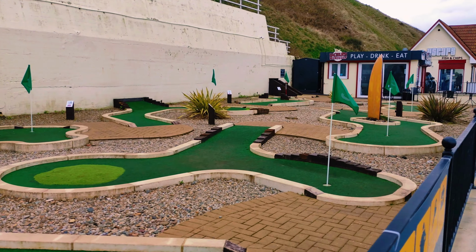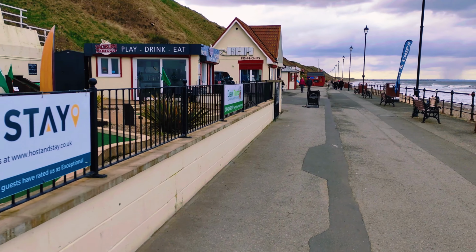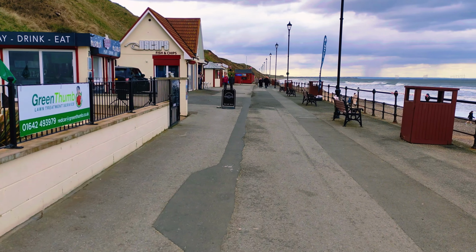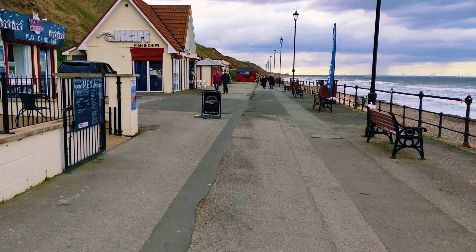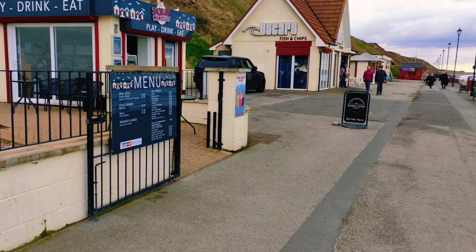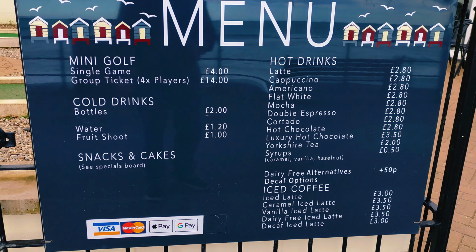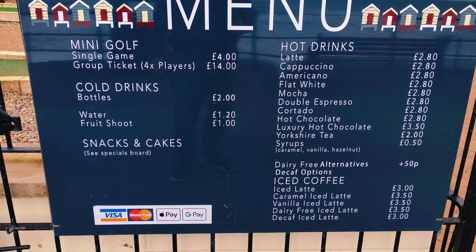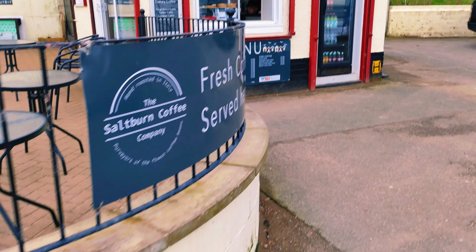And a nice little miniature golf place. Don't see many of them right on the seafront. And here's the price for it, as well as the drinks from the place next door.